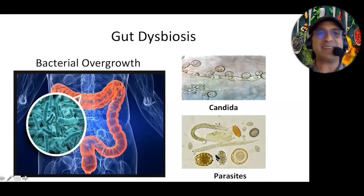But what we like to do is test for that. We like to look at which species of bacteria, which species of yeast or candida, or which species of parasites is there. It's not just saying that you have it or it sounds like you do. People say, oh, I think I have candida symptoms, so I do a candida cleanse. Oh, I think I have a parasite, so I do a parasite cleanse. That's foolish. When people start treating themselves with natural antimicrobials or prescription drugs, you're causing dysfunction to your microbiome unless it's targeted.